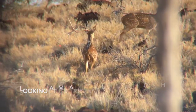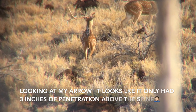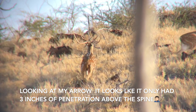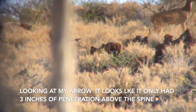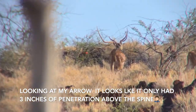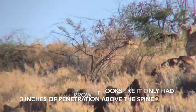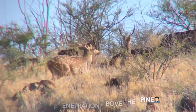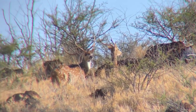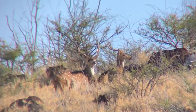At this point, I just made a 64-yard shot on this buck, and I grabbed my cell phone real fast and tried to freehand to get some footage of this buck running away against my binos. So pardon the shakes, guys. Oh, guys, my arrow is sticking out on him. Sixty-four yards.